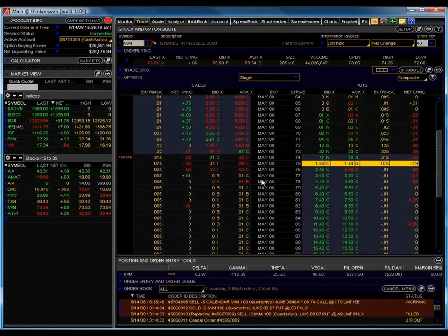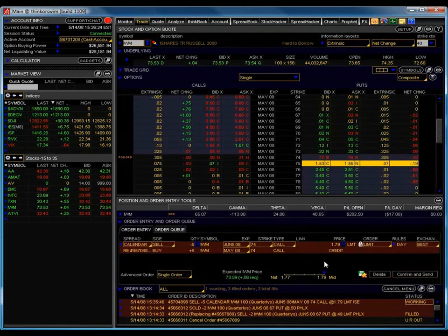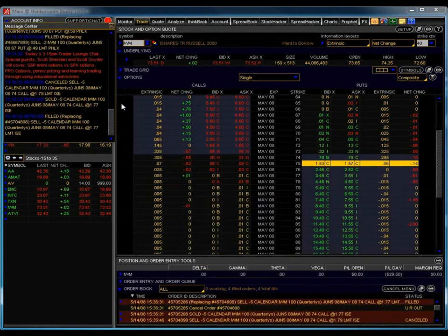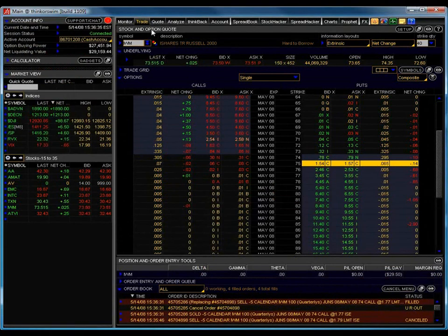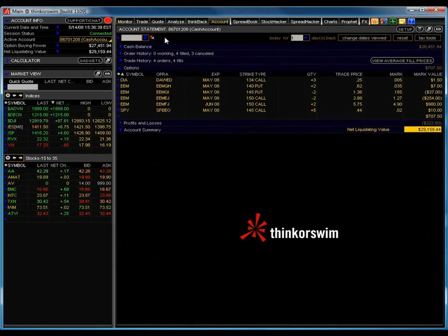So let's say it's working on this. Let's go to cancel replace because we want to try to get this order in if possible. We'll bring it up to 177. And we got filled at 177. That frees up some cash for us. So we are out of that position right now.